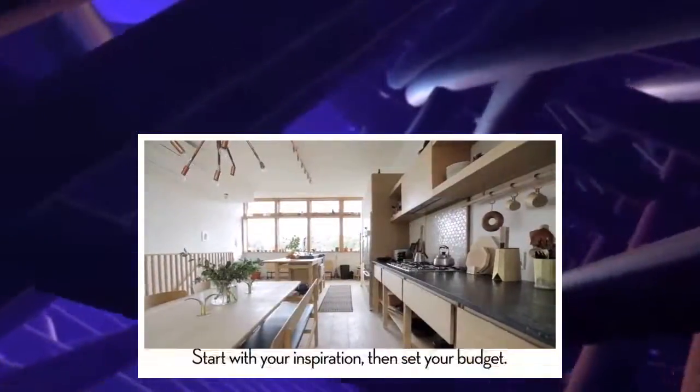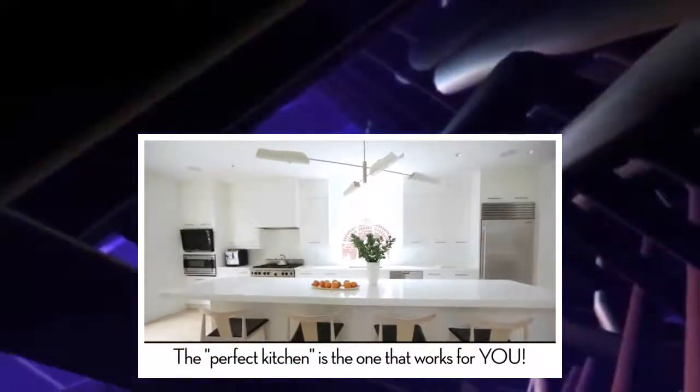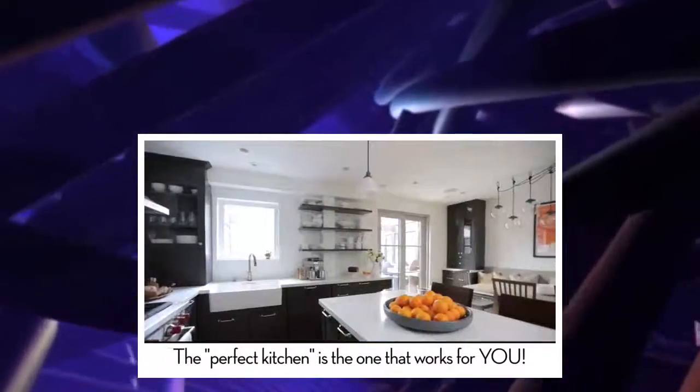So the inspiration stage is a lot of fun. You really need to get your eyes on as many kitchens as possible, and then you can start the process of deciding what's important to you. Think about how your family lives, how you want to live in the space, and where you want to put your money.